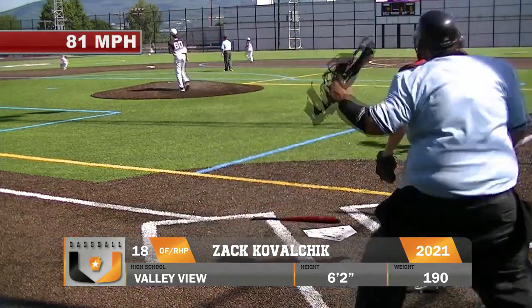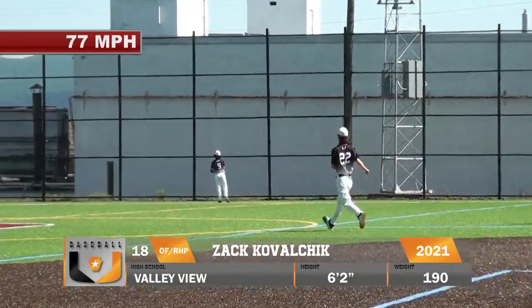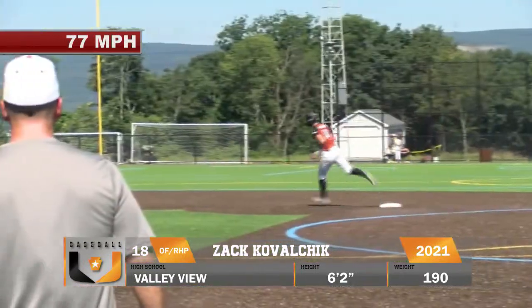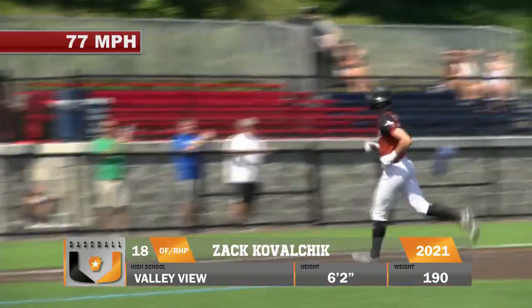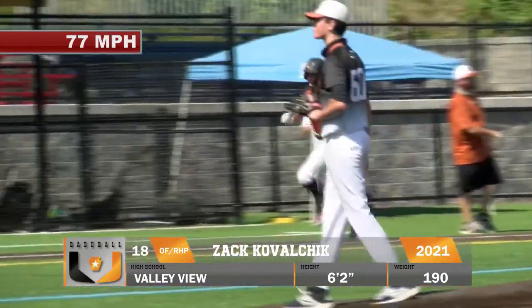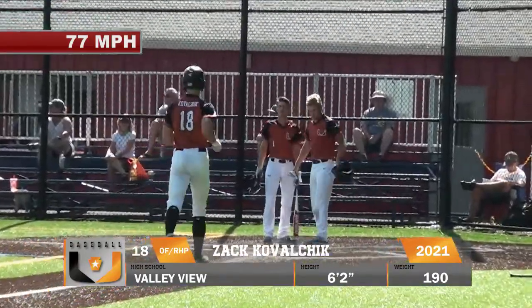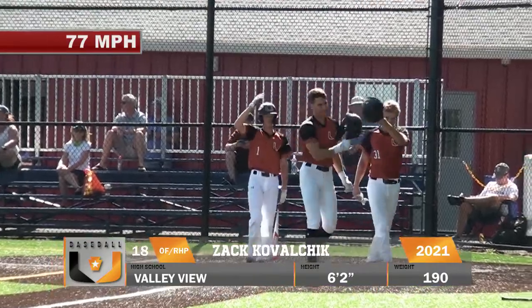Swing, that is belted to right center field and going deep. That is off the top of the fence. Oh, they're calling it a home run. Really? Do we have a replay on that or no? That is a bomb, but I believe they probably have a rule in place where it's a certain part of the fence and it's a gunner. So a home run for Kovalchik, a 2-run blast, and that'll make it a 6-0 game.